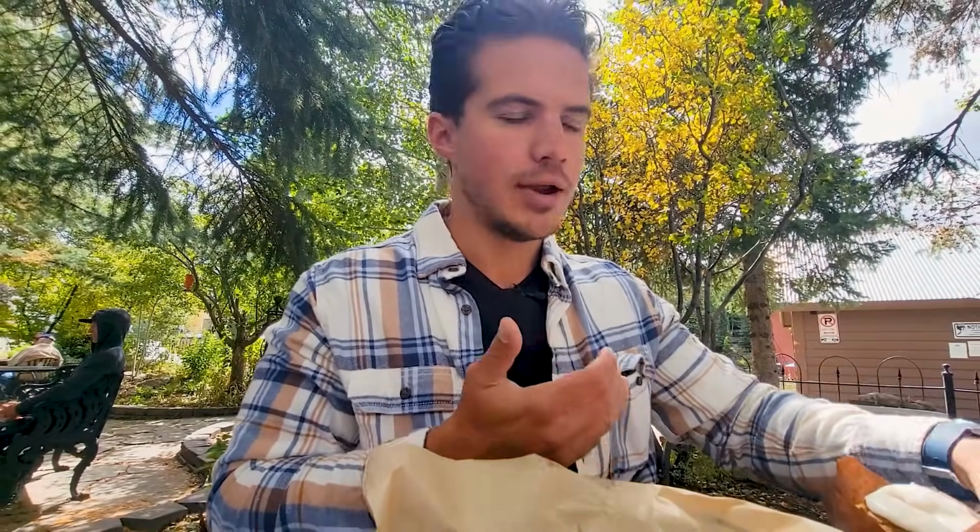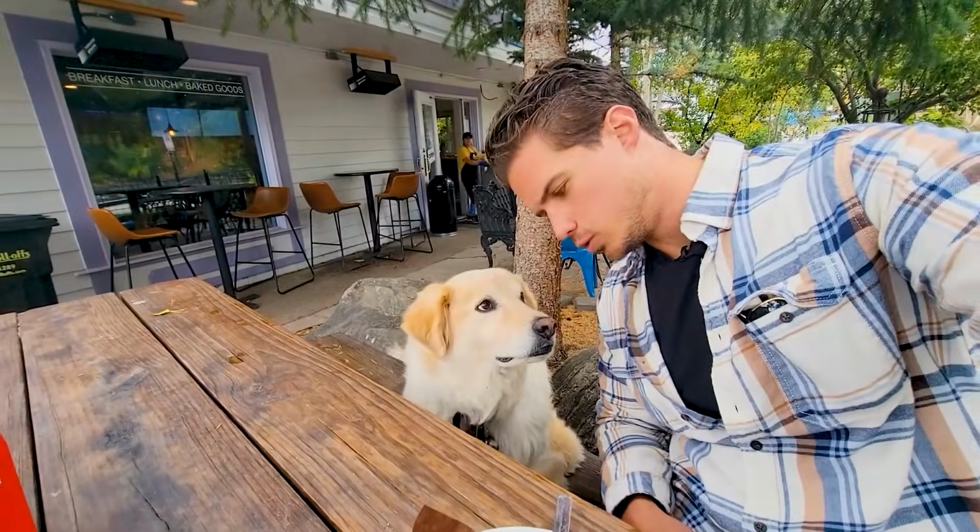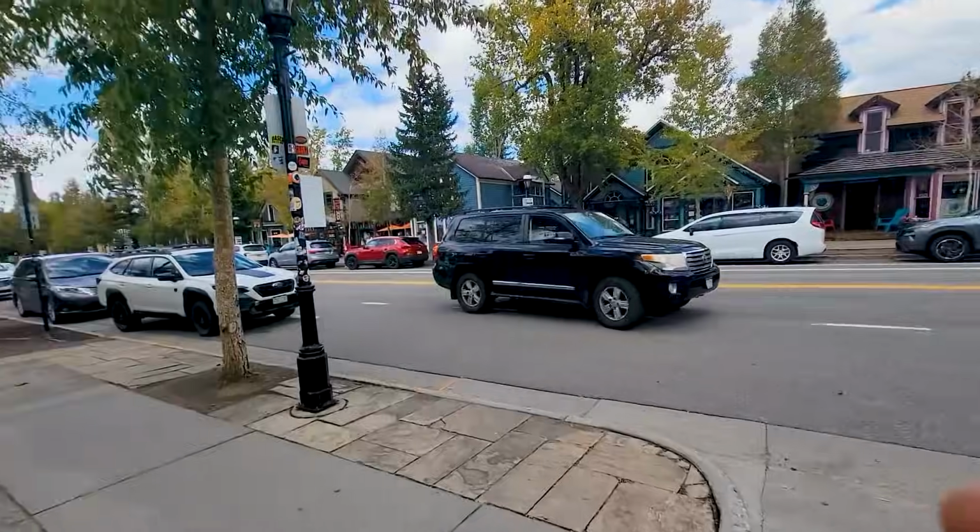This is where the locals come to eat for no reason. Pastries, burritos. Breakfast all day. Breakfast all day? How do you beat breakfast all day? Look who's joined me for lunch. All right, lunch is finished and we are on Main Street, Breckenridge now.